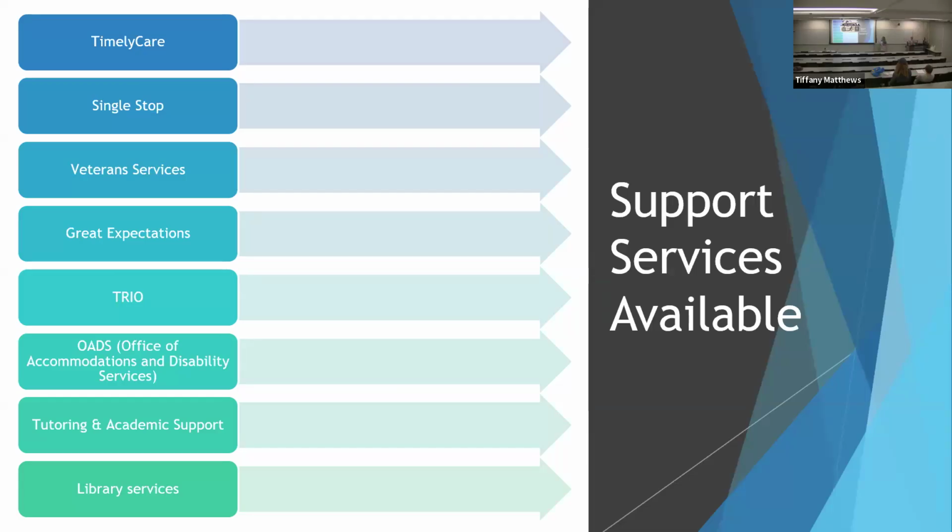An overview of our support services: Timely Care, Single Stop, Veteran Services, Great Expectations, TRIO, OADS, our Office of Accommodation and Disability Services, tutoring and academic support, and library services. On this list, are you all familiar with some of these services? All of the services? None? What's Timely Care? So Timely Care is going to be our first slide.